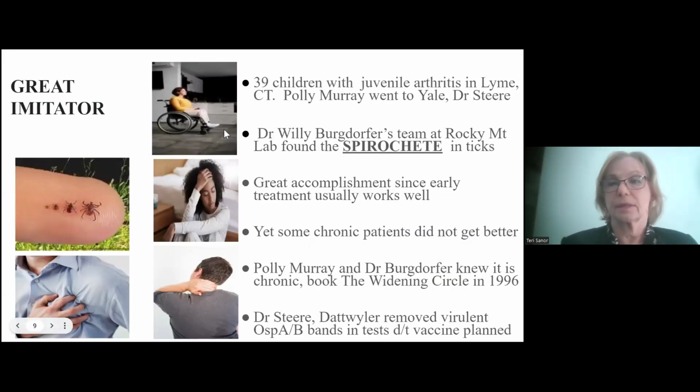Lyme was found in Lyme, Connecticut. 39 children had juvenile arthritis, and I think there were 12 adults. And this Polly Murray, who was quite the go-getter, she would not take the physician's no for an answer. She kept saying, we got to find a cause, we got to find a cause. She went to Yale, and Dr. Steere listened to her. He came and interviewed patients, and he decided, I think it probably is ticks that occurred mostly in the summer and fall.